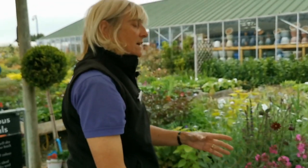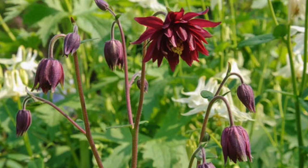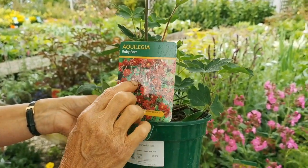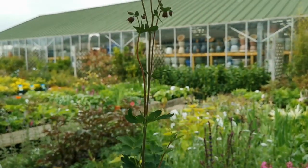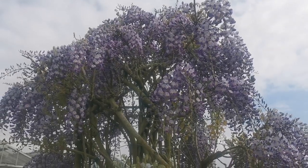For your woodland garden, we simply love this one, the Aquilegia Ruby Port. It's just in bud at the moment, but when that breaks out, you will get that lovely claret large Aquilegia flower, which will look amazing in your shade garden.